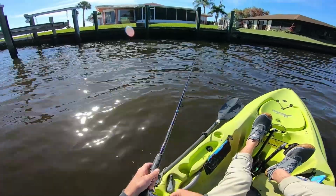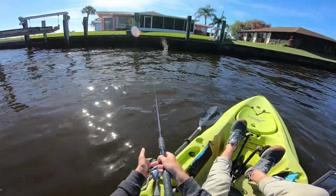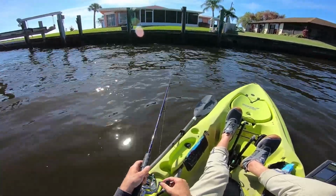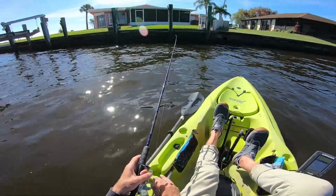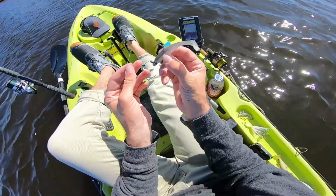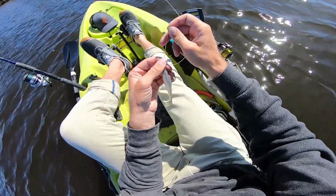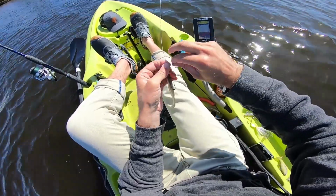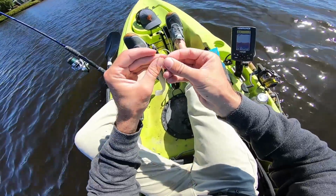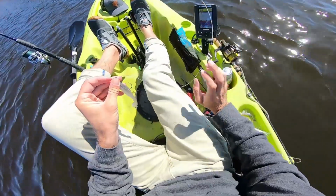Whoa, just got swirled on. Did you see that? That was something nice. Whoa. Probably came out of that shadow line from this dock. Something wasn't right about it though. We didn't slurp it up. Little Z-Man swim bait. Looks perfectly like a little mullet. And maybe this little bite-sized morsel will be better for getting a fish in the boat today besides a catfish.